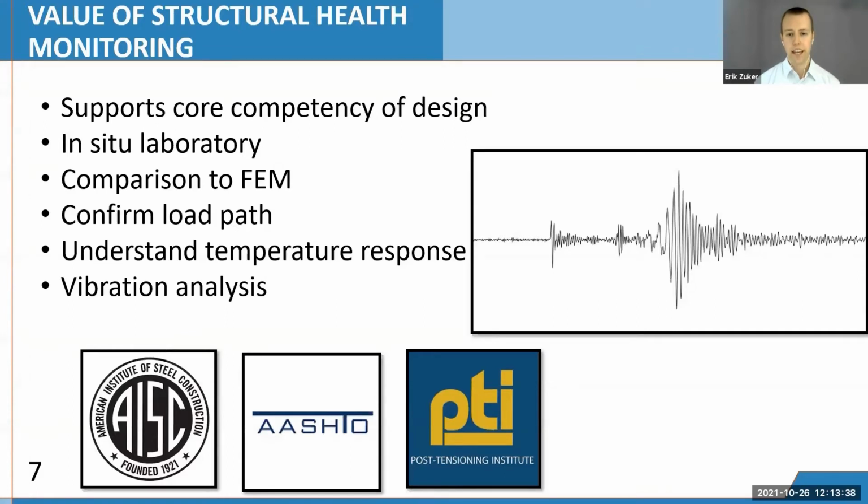What turns out is that a deck, which is intended to be non-composite during design, was actually picking up a significant amount of load. While this is a simple example, it speaks to the ability of SHM to indicate the way that load path can be better understood. This is especially important for complex design, as well as during complex retrofits. We're also able to better understand the response of the structure, both in strain, in tilt, and also displacement. What we find is that in some cases, the annual thermal cycle puts the structure through a greater strain range than live load by an order of magnitude.